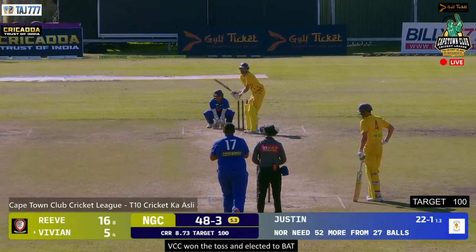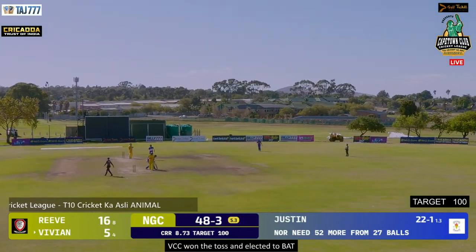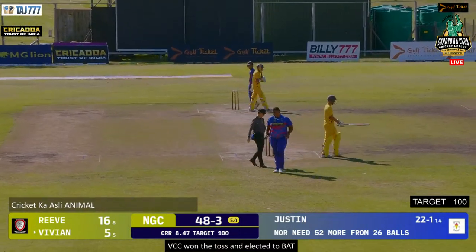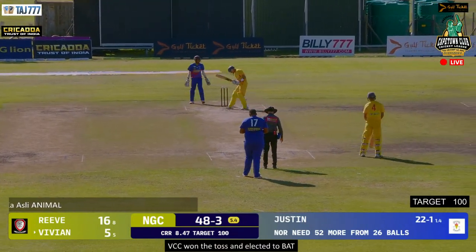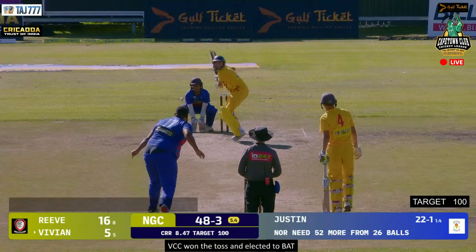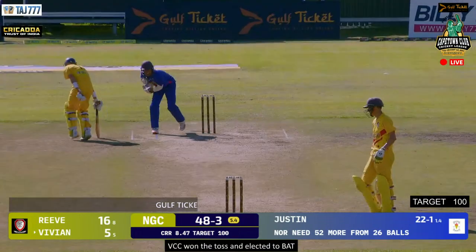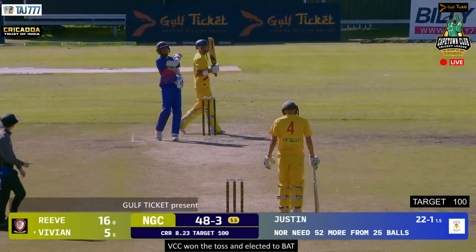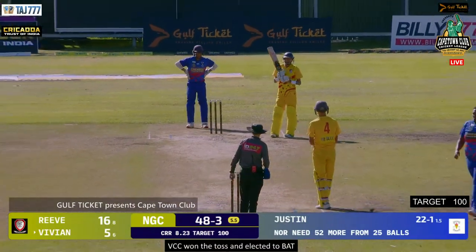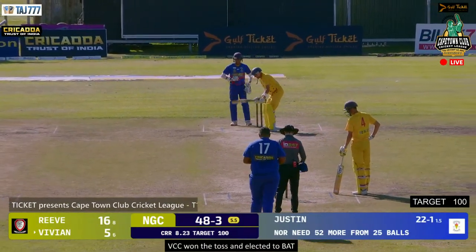So now Vivian Engelbrecht is on strike. He tries to move that, literally tried to move that to anywhere that he possibly could, just ended up hitting that into himself, and that's a dot ball. 52 off 26, 2 runs a ball. Again, he tries to moose it. It's just going to be a dot again. So then he brought that over back nicely in the back end that time. Still got a ball to go, though. I'm getting ahead of myself here. Now, can he finish out this over?